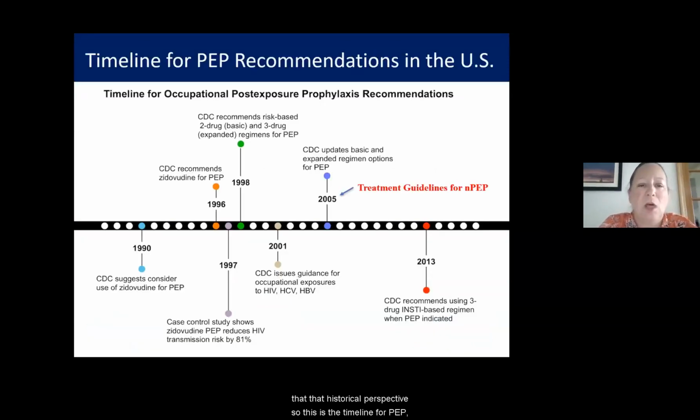So this is the timeline for PEP in the United States. If you look here, the CDC actually didn't recommend using zidovudine or AZT for PEP until 1996. AZT was approved for the treatment of HIV in 1987, but there was a lag time between its approval and its recommended use for post-exposure prophylaxis. Although in 1990, the CDC did suggest considering using it for post-exposure prophylaxis.